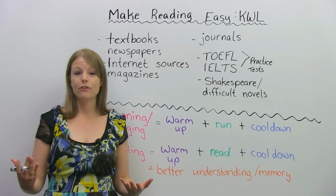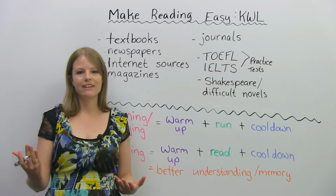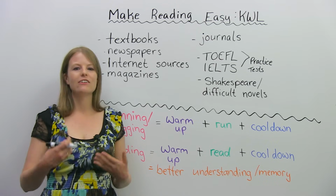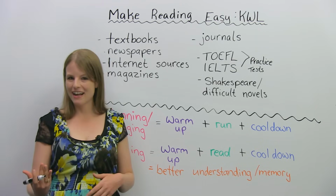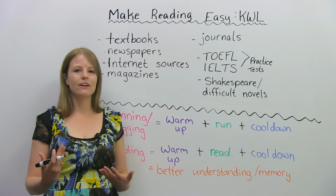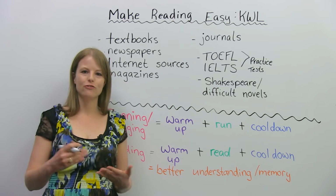If you go to university or college, or also high school, you have to do a lot of reading. And you have to do a lot of complicated reading, especially for sciences, maths, history. So this is a very good method. I'm going to teach you how to read these books better.